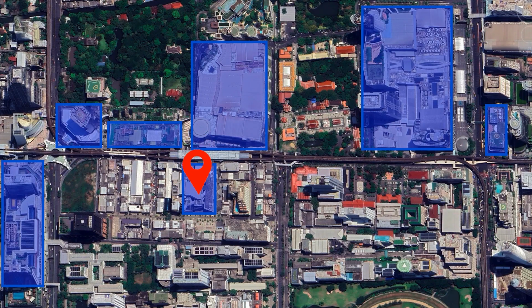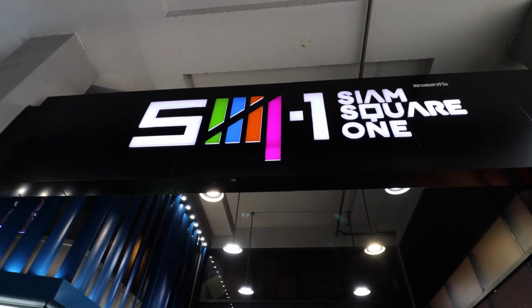Right across the road from Siam Paragon is this. This is Siam Square One. And coincidentally, they have Skechers here. I actually need to buy some new shoes, so perfect. I'm afraid that I really cannot give you much information about the shopping mall because I don't actually come to this one often at all.